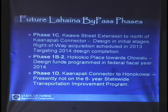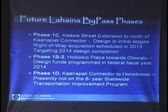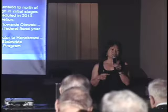Because I think if any of you have lived in the west side from the 70s, many of you can remember that the bypass was being talked about. Actually, some people tell me it's been more than 30 years they've talked about it. And then it started to come to fruition, but it's been a while.